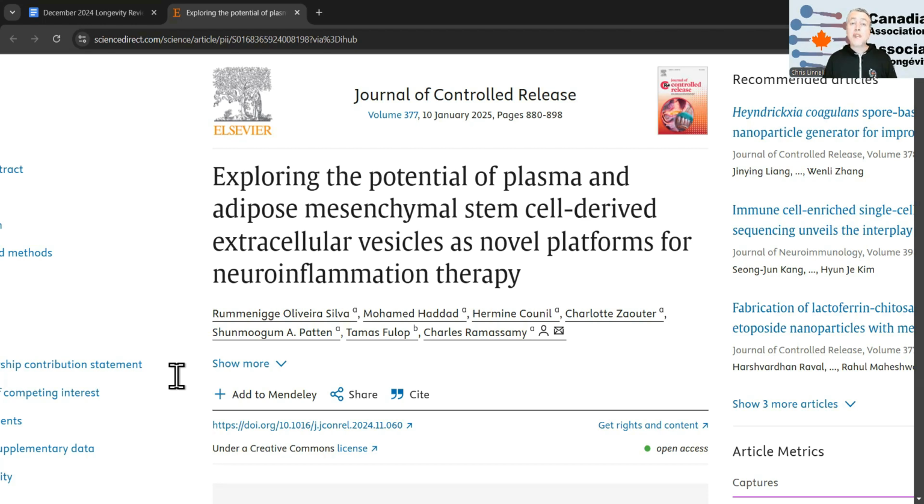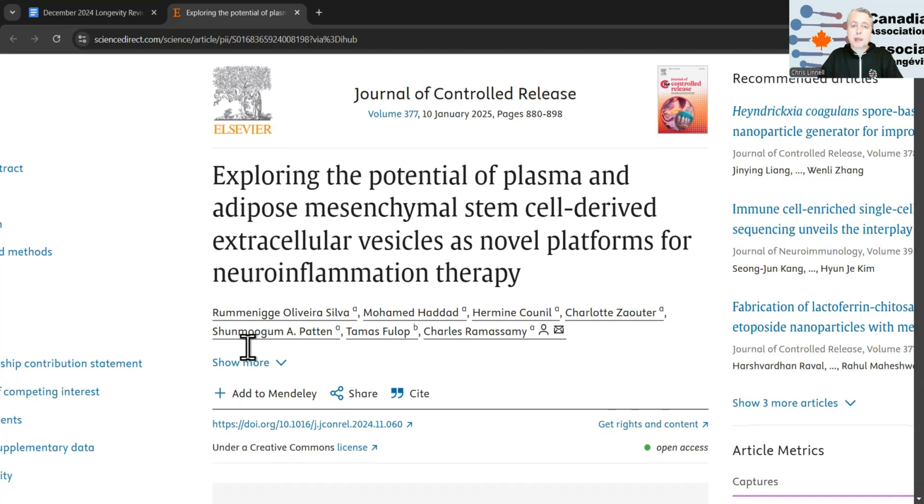Now, extracellular vesicles are small spherical packets of information released by cells to communicate with each other, and they show great potential in treating diseases as well as aiding in longevity. Let's start by taking a look at the graphical abstract.